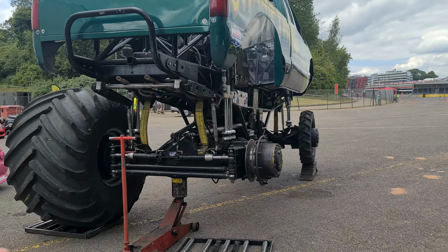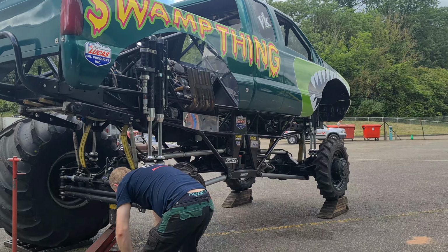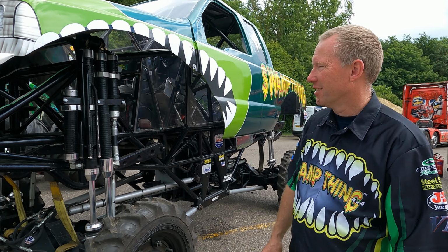So these are the types of things from monster trucks you don't see every day. Really appreciate these guys letting us get up close, shoving a camera in their face. And there's the baby transport wheel. I'll get a quick shot of the truck in a minute, but obviously you said that's how you load it onto the truck.